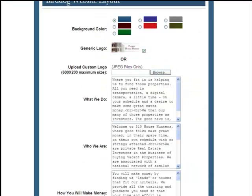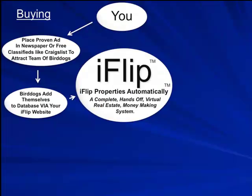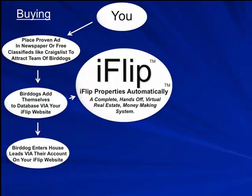So this is a screenshot of one of the pages within your admin area where you can change the look and feel of your website, and you can even edit the copy right here. You need exactly no technical expertise whatsoever to master iFlip. So the bird dog goes out, starts stirring up some of these vacant house leads for you. They come back. They don't send you lead information by email with photos attached. No. They log into the iFlip system, and they upload the lead information there, including the photos, and boom, you have a new lead within your system.